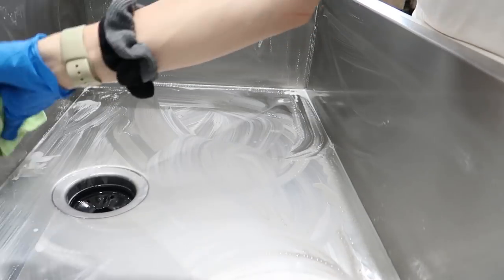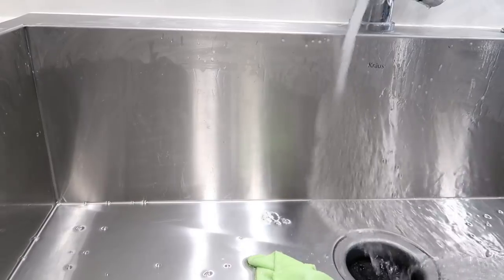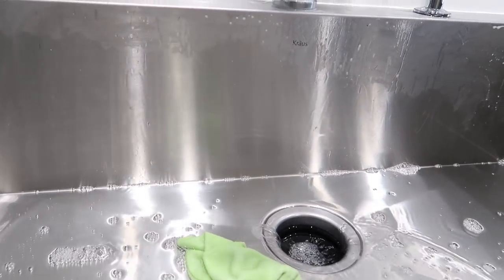And we're just gonna get everything clean, rinse it down really well, because if you do not rinse it down really well, you will have white residue, as you can see on the top of the sink. That is what your sink will look like if it's not rinsed down enough.